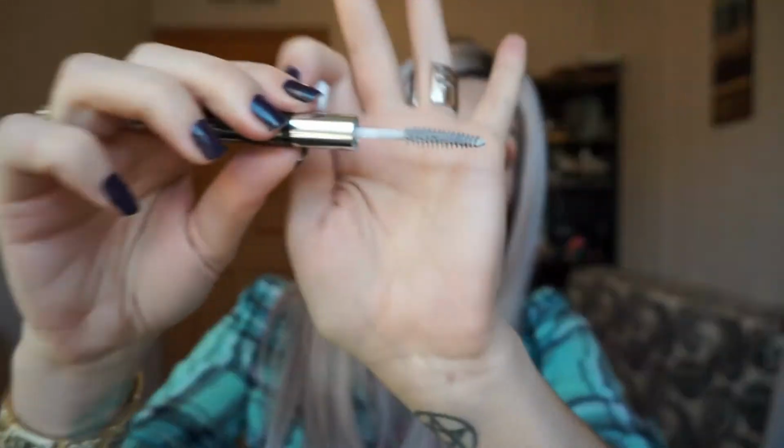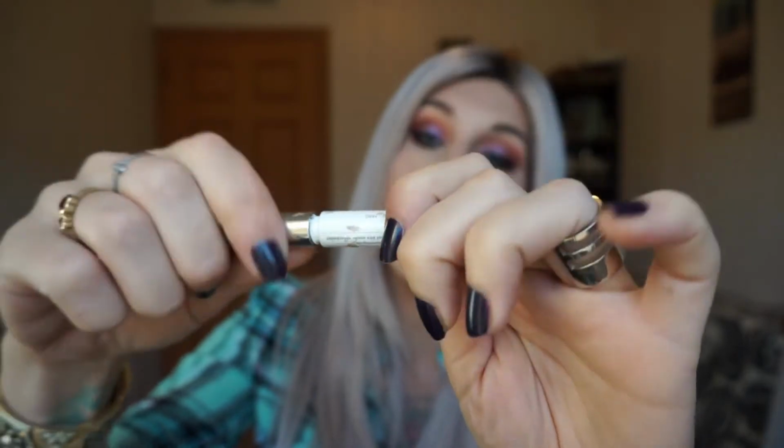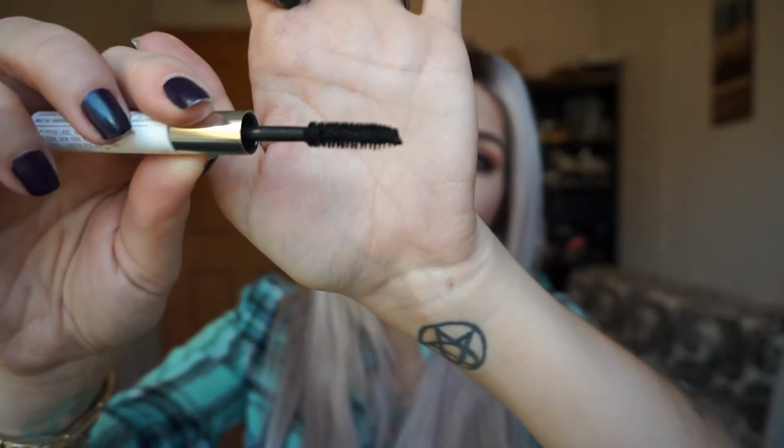Anyway, one more mascara: I used up the Clinique High Impact Mascara with the Clinique Lash Building Primer. One side was the Lash Building Primer and the other side was the mascara. All I can really say about this is it was basic. It didn't really do anything out of this world for me. It wasn't something that would stand out in my mind that I should buy again. It didn't give me a heck of a lot of volume or length. It just made my lashes black. So it was just kind of meh.